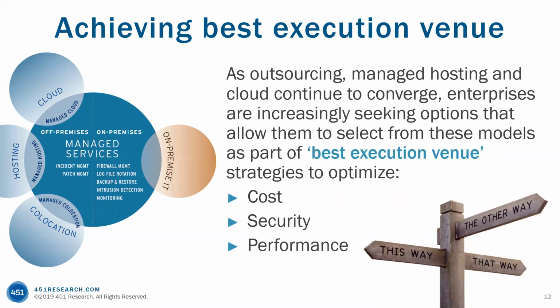We've been using the term best execution venue for more than a decade to understand the strategies that will enable users to determine which services are right for their needs. And it really centers on the notion that for every class of IT business need, there's an environment which will best balance whatever parameters the user wants: performance, cost, security, and so on. And the IT organization should be able to select that environment as part of the general practice of IT.